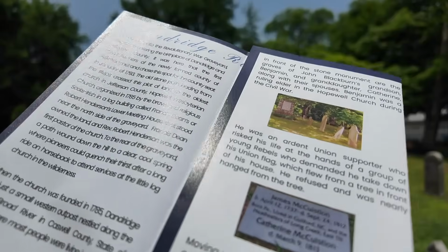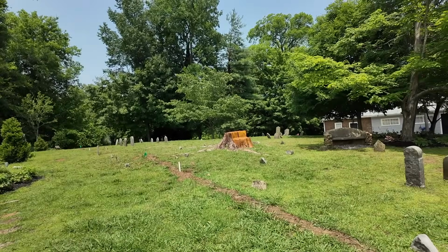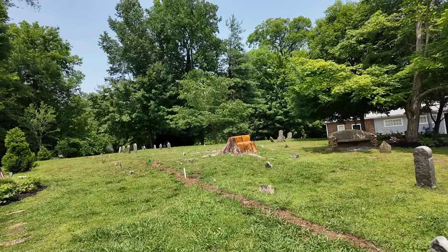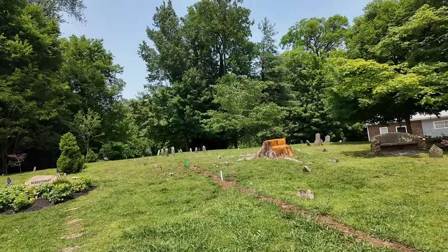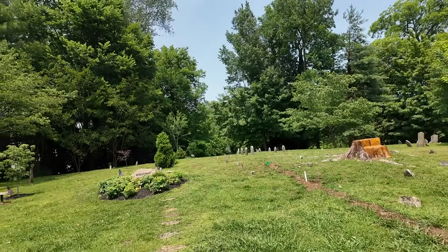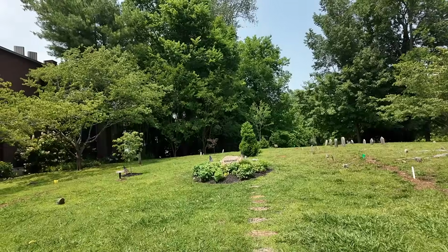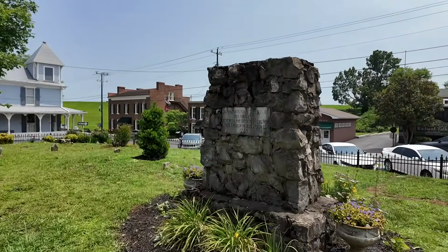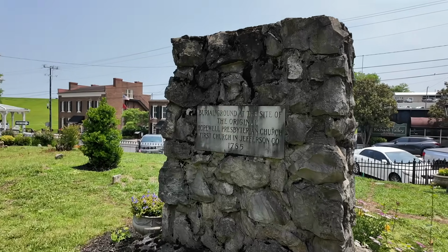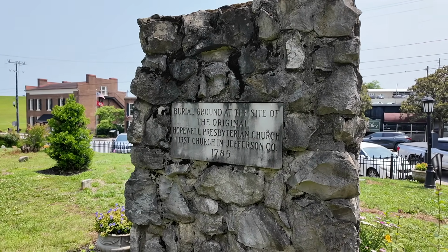Cool. As you walk into the Revolutionary War graveyard, you will be entering the birthplace of Dandridge in Jefferson County. It was here that the first commissioners of the newly formed county of Jefferson met and chose this spot for the county seat in January of 1793. On the back of this rock it says burial ground at the site of the original Hopewell Presbyterian Church, first church in Jefferson County. So there you go.